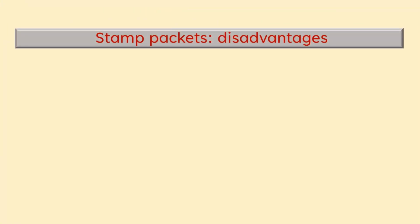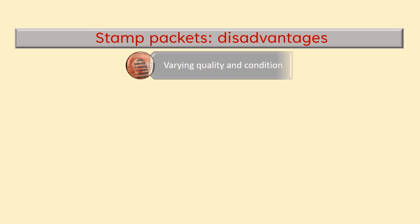Collectors should be mindful of potential drawbacks of buying stamp packets. One potential downside is that the quality and condition of the stamps may vary. While some packets contain well-preserved stamps in excellent condition, others may include stamps with damage, faded stamps, or poor centering. Collectors should be vigilant about inspecting the quality of stamps within packets to ensure they meet their standards. They should also attempt to buy from reputable dealers.